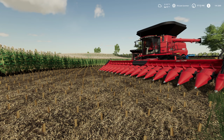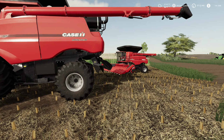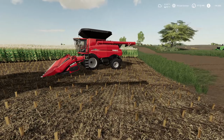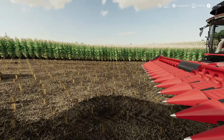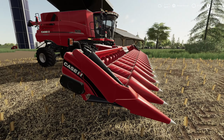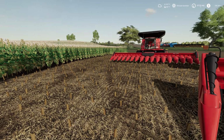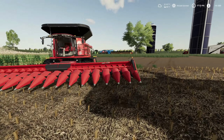All right, we got the new combine here. It's a match to the one we had over there, except for it does have some big dual Michelins on here instead of the LSWs. Everything else is the same. Bought the two Case headers. They are 12.1 meters wide and they run at 7 miles an hour. So that'll work out really well for this field here of tobacco. You can see I've opened up the field here just to get the combine set up. And we have the grain carts back there ready to go.